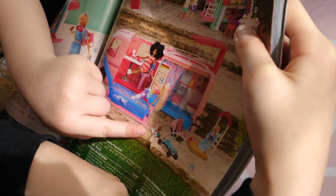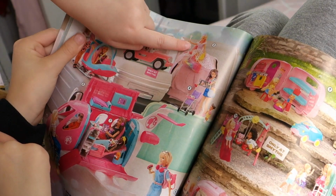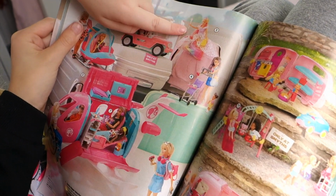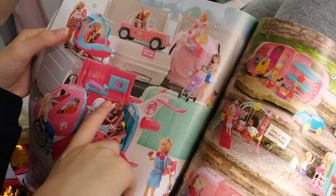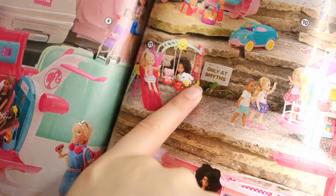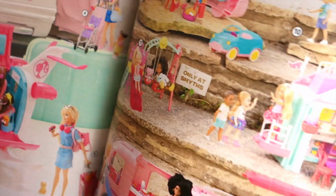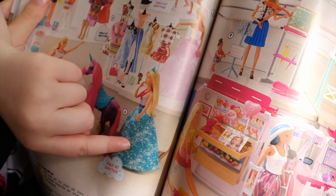Oh, I want the babies. You want the babies. And her. I like her because her dress is beautiful. It is beautiful, like a princess. Oh, look, Iris, you can only get this one from Smyths. I really want that one. I really want her. I want her with that.